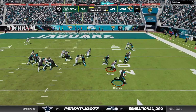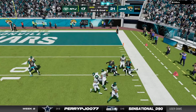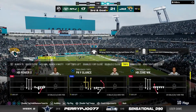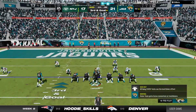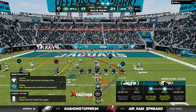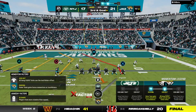A give to ETN running right. And he'll get it here to the 10-yard line. The Jets are going to use the first of their timeouts. It's just their first. They'll be down to 2 remaining as we step aside here in the 4th quarter. Go, go. Hey, kill. Kill.